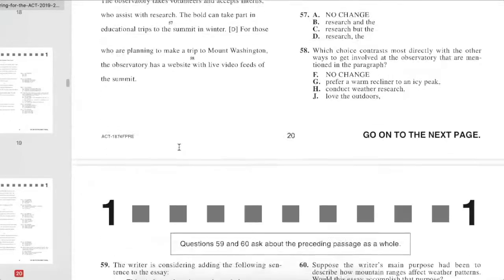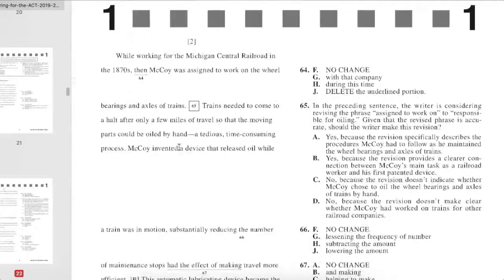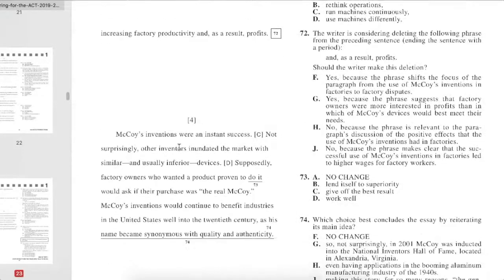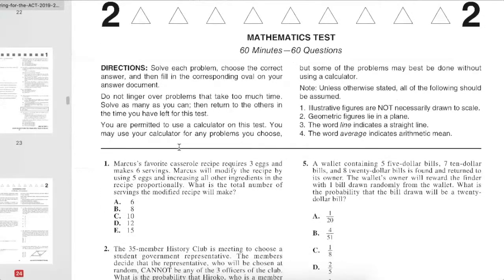Could you imagine your kids? They need to be really fast here. They've got to know their rules and their grammar facts, and they've got to know their sentence structure, their syntactic analysis, all of this, their periods, their punctuations, everything fast. Let's take a look at the math section, just in case you thought that was too hard.